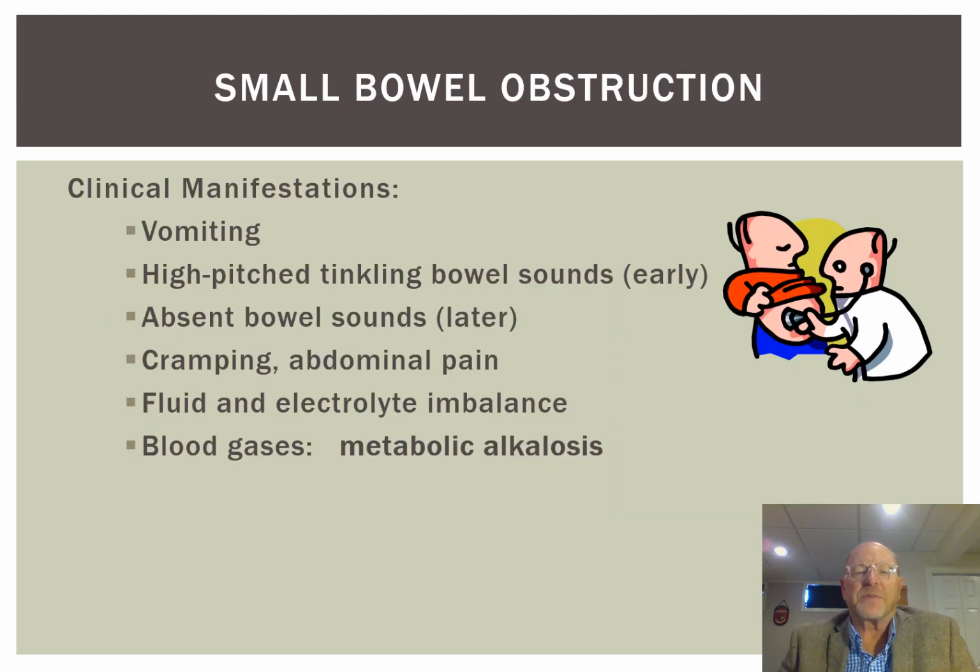So with a small bowel obstruction, what can you anticipate seeing relative to your assessment of the patient? Vomiting, and that makes sense. Why not diarrhea? Because it's a small bowel. It's higher up in the GI system. So picture that image early on where we were talking about anatomy and physiology. You have your esophagus, you have your stomach, and then you have your small intestine.